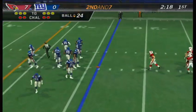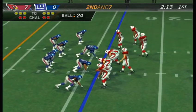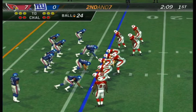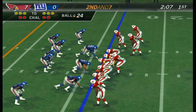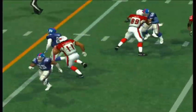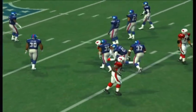Second and 7. Ball on the 24-yard line. The Giants come out with one linebacker and several defensive backs. He tucks it away. Madison is there on the stop at the 37.